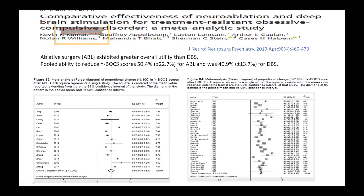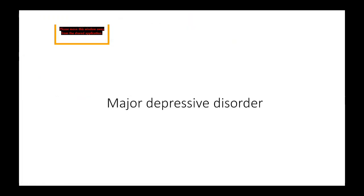But since these are not head-to-head trials, we have to be a bit careful interpreting these results. But the important thing is that we cannot throw away ablative surgery. Even after the advent of DBS, they also might be useful in a subset of patients. So that is a major take-home message from this particular study. So with this, I'll go to the next disorder, that is major depressive disorder.